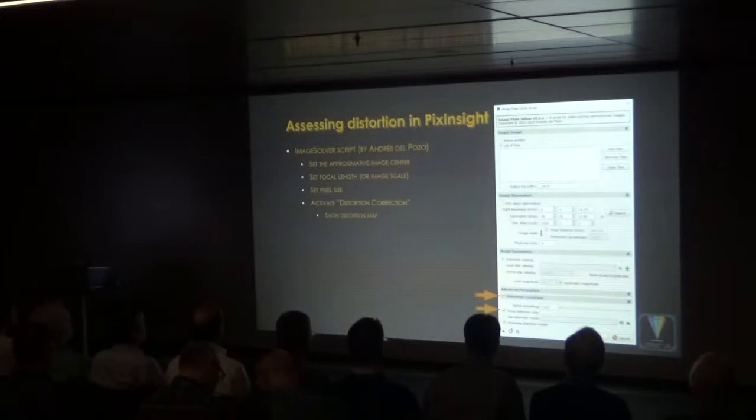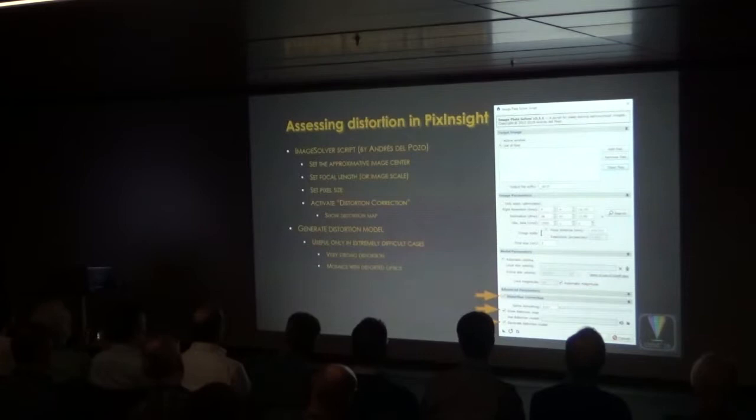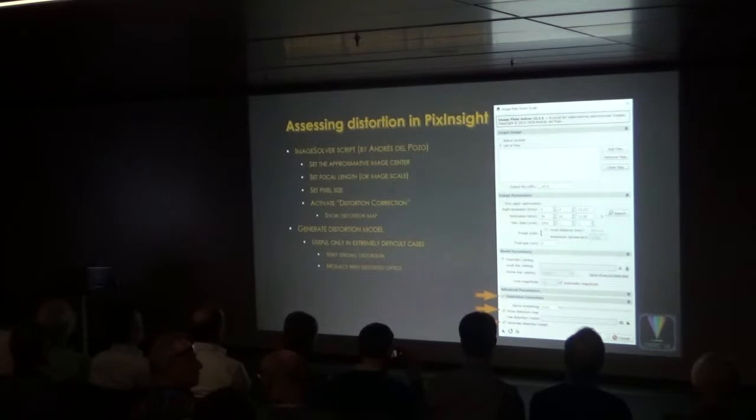This can show you how much distortion you have in your image. If you suppose to have a high level of distortion, you can also activate the generate distortion model. This saves on your hard disk a file with some reference points and the vectors to correct it. You can use these files when you align your images. This is especially useful if you do mosaics.